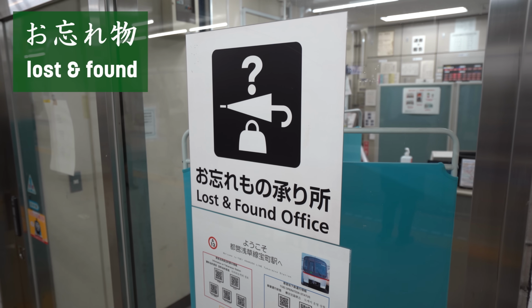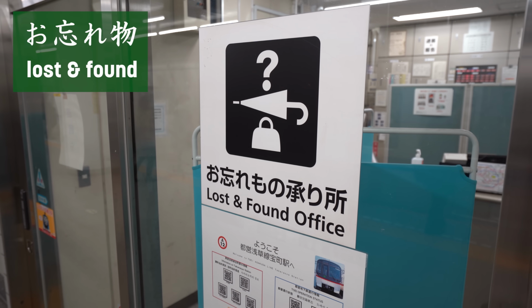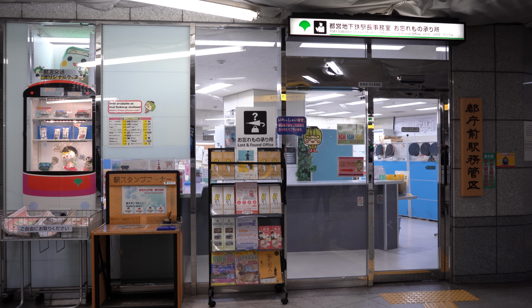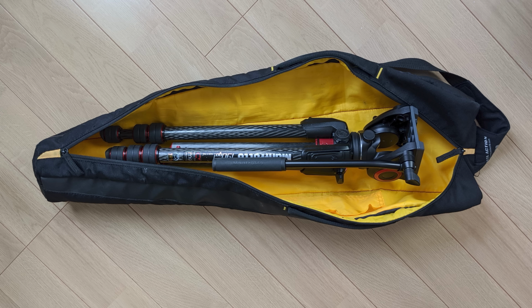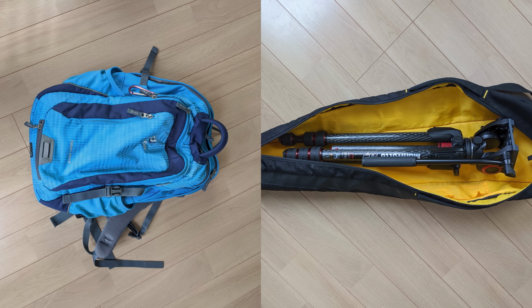With so many people commuting, there's bound to be lost items. I've personally lost and received back items 3 times. Twice it was my backpack, once it was my tripod. Each time the missing item was found in under an hour. How could this be?